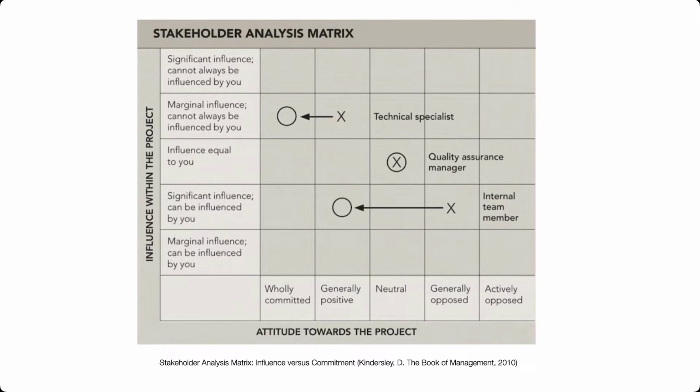So let's look at some of the examples above. The idea here is to rate each person based on influence on their project, but also rate them towards the commitment, right? So you draw someone on a grid here. For example, let's look at the technical specialist here, which is the second row from the top. Let's say you mark an X where they currently are.